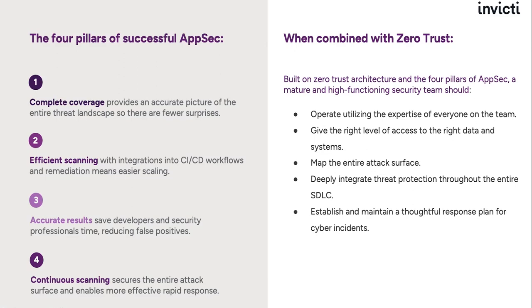Built on zero trust architecture and the 4 pillars of AppSec, a mature and high-functioning security team should operate utilizing the expertise of everyone on the team and filling gaps with educational training around security best practices. Ensure that the right people have the right level of access to the right data and systems at all times. Map the entire attack surface to ensure everyone has a clear snapshot of the agency's risk posture. Deeply integrate threat protection throughout the entire software development lifecycle, as outlined in Pillar 4 of the CISA's Zero Trust Security Model. Establish and maintain a thoughtful response plan that everyone can access and follow in the event of a cyber incident.